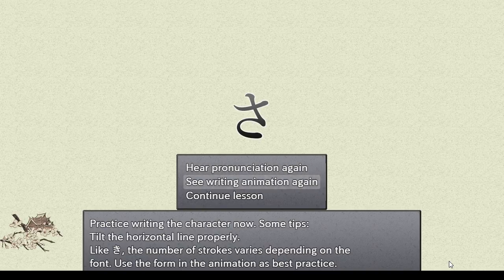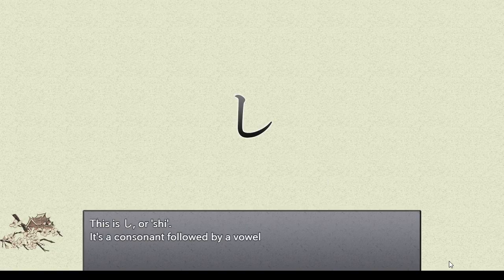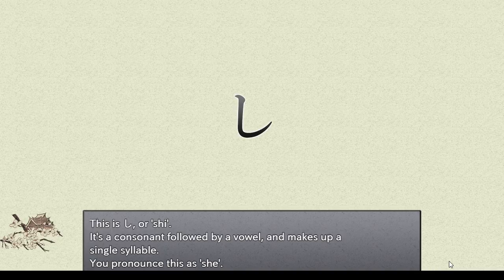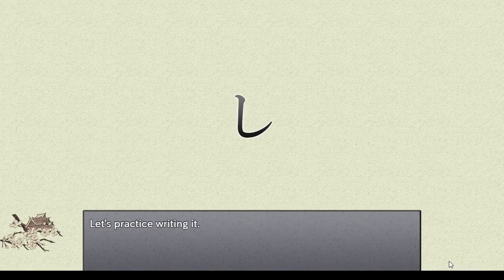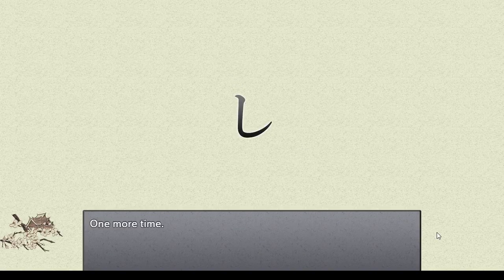All right. Let's continue our lesson. Chi. It's a consonant followed by a vowel. It makes a single syllable. You pronounce it as chi. Let's practice writing it. So we had a word earlier, watashi, as in I. This is the chi hiragana.